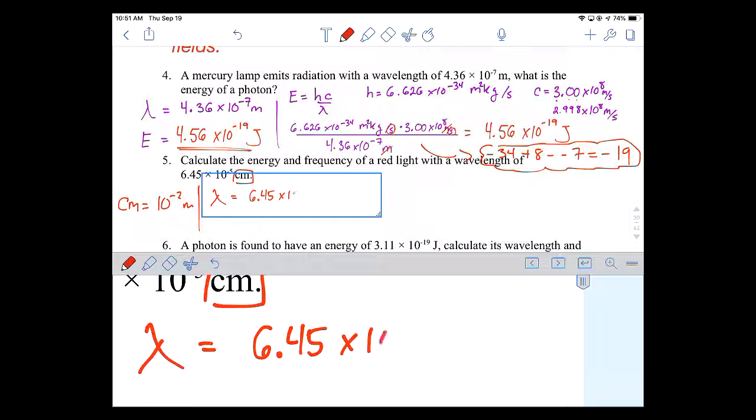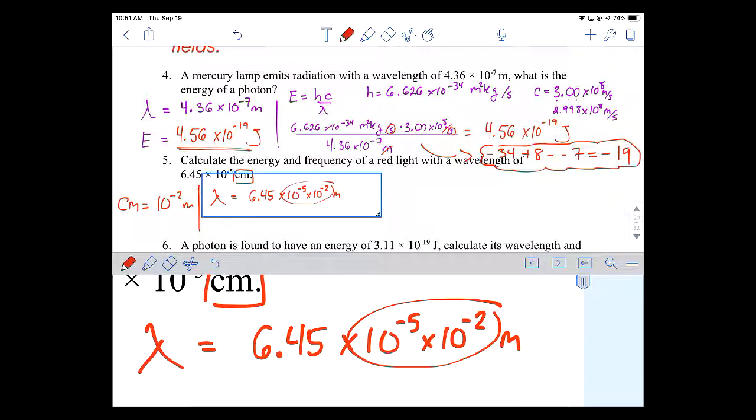And then we have to go, I'm just going to do the work here, 10 to the negative 2 meters. That's sort of what they're actually asking for. And then here, this combination, these are the same base, different exponents, multiplication, so we add our exponents. That's how the exponent rule works.